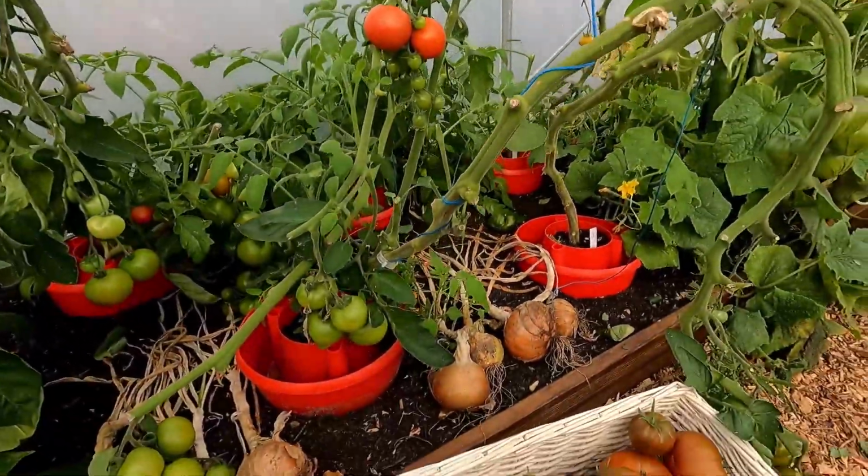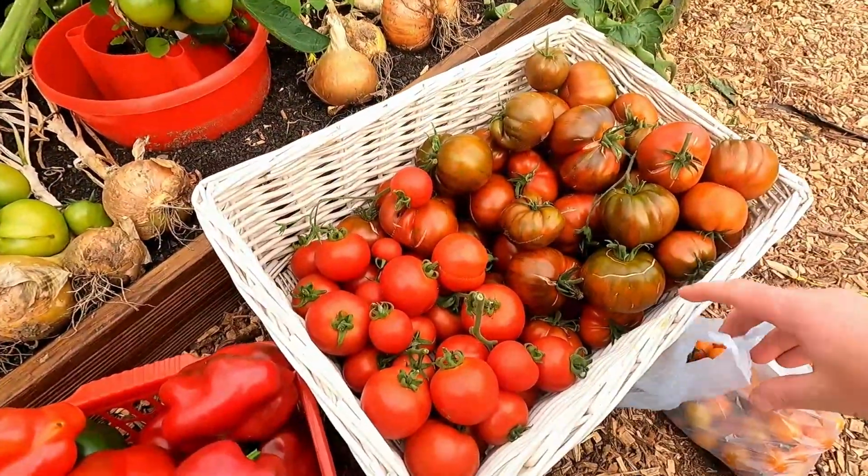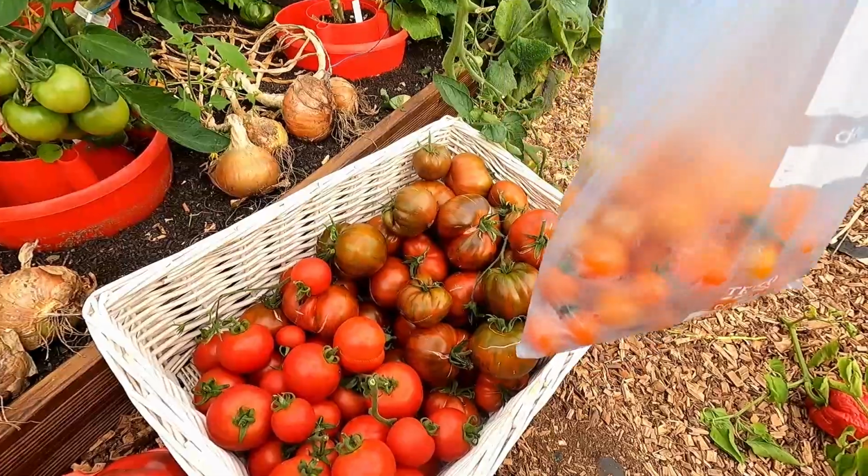Anyway, back to the tomatoes. So we've got the Sun Golds in here, looking good.